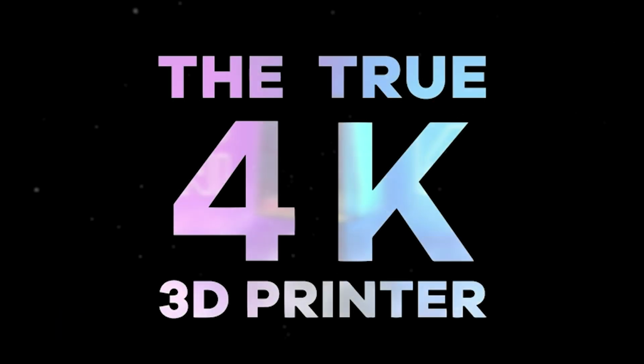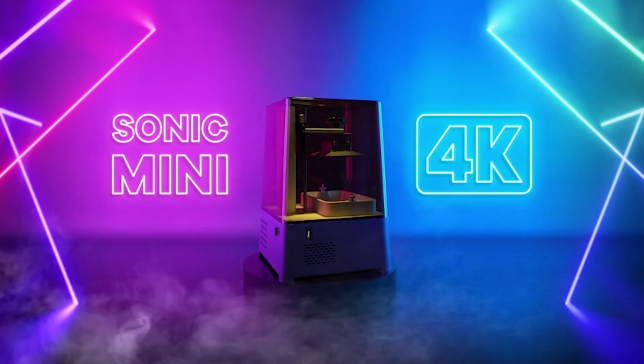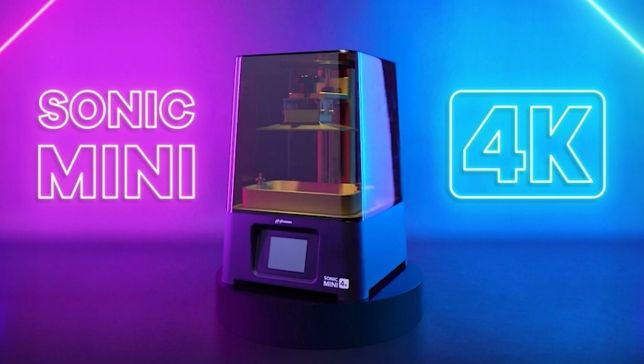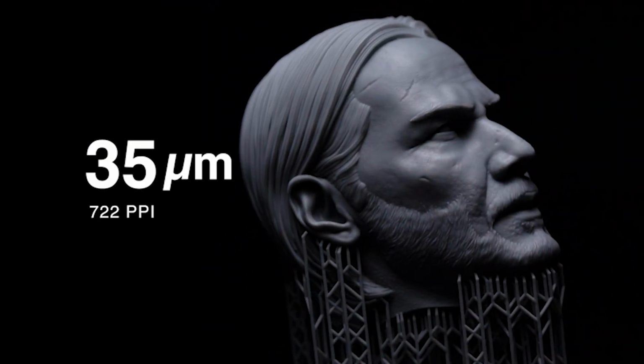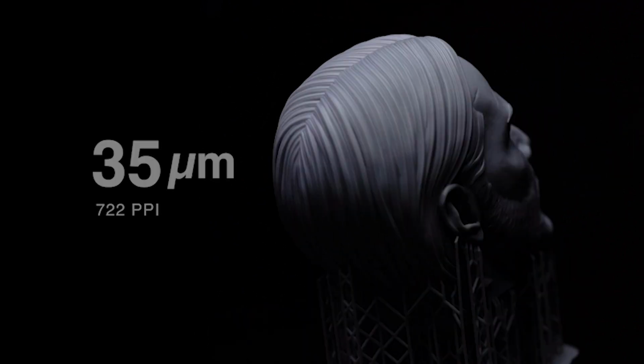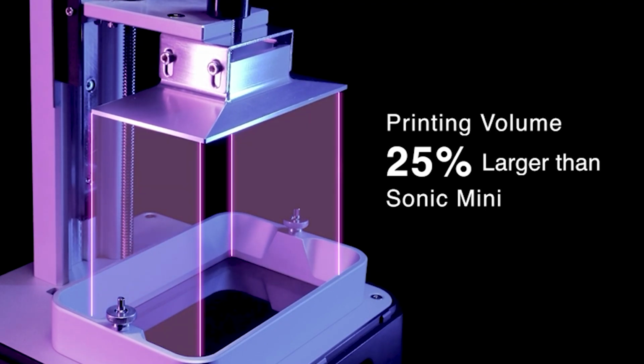Number 1. Phrozen Sonic Mini LCD Resin 3D Printer Series. With its 3840 by 2160 resolution and 722 ppi, the Sonic Mini 4K delivers unmatched precision. Its monochrome LCD screening allows for 4 times faster printing, while the ample printing volume ensures you can bring your ideas to life. Compact and lightweight, it fits any setting effortlessly.